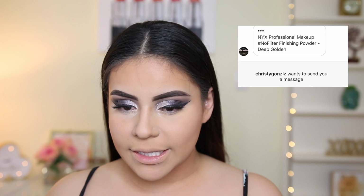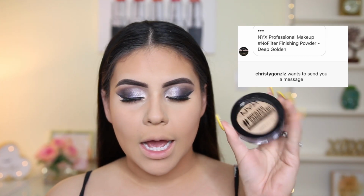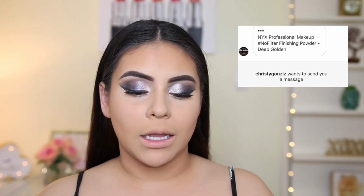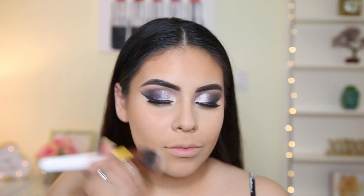Oh crap, I forgot to set the rest of my face with this NYX No Filter Finishing Powder. So I'm gonna use it today in the shade Medium Olive. I'm gonna use it to, what can I use this for? I already bronzed and applied blush. I can use this underneath here, maybe around the perimeter of my face, because why not? This makeup can't get any worse, I don't think. It kind of looks like the Sephora Micro Smooth Powder or like the MAC Mineralized Skin Finish. It feels really, really soft. I'm using this flat kabuki brush from Equate, which again, you can find at Walmart.